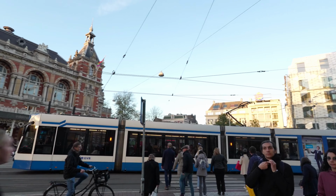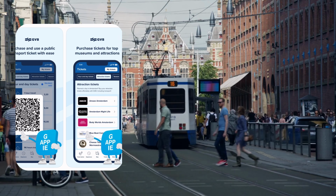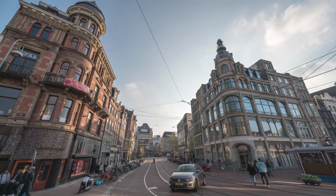We highly recommend downloading Amsterdam's transport app for schedules, routes, and a way to purchase tickets online, and you can even scan your ticket with your phone as well.